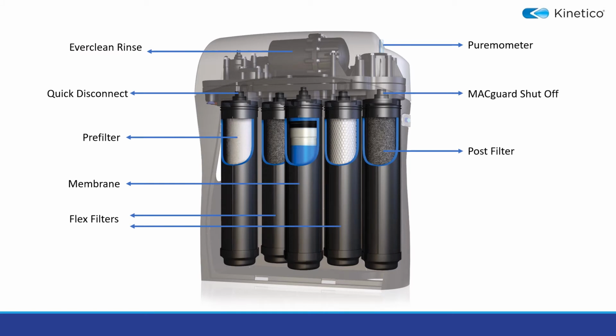Now, on top of the 7-stage protection that we're offering consumers, there are a number of features that come with this unit that really extend the life of the filters, but also give an overall experience of what quality of water you can get out of this system. Consumers are really getting the best value for their money when they buy the K5 because of all these features. We'll quickly go over them in this slide, but the following slides also go into a little more detail. The first one is the EverClean Rinse. We have a quick disconnect, which allows you to change those filters easily, consumer usable. The pre-filter, a membrane, your flex filters, as I mentioned in the previous slide, your post filter, the mat guard shutoff, and then of course the purometer.